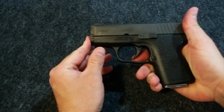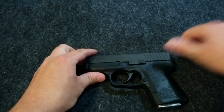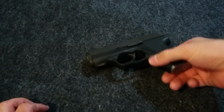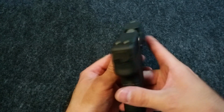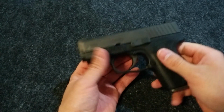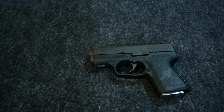The main difference between it and the Glock here is this different trigger. It has a long, heavy trigger, whereas the Glock, like all Glock triggers, has the take up and then the shorter break. The magazines are, of course, steel. This one came with factory night sights on it. They're the Meprolite True Dot. I like them. Otherwise, it's just your standard polymer frame striker fired gun.